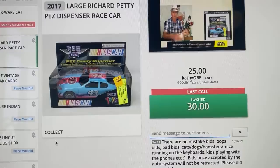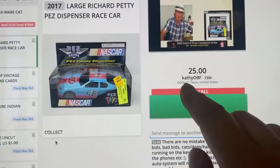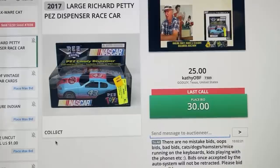They're trying to get rid of some of the static on the microphone, I guess, which would be good for the broadcast. But right now, as they're working on getting the microphone fixed, this Kathy in Texas is like, just end it, I want to buy it already. Worried that somebody's gonna sneak in there with an extra dollar or two bid or whatever and grab it.